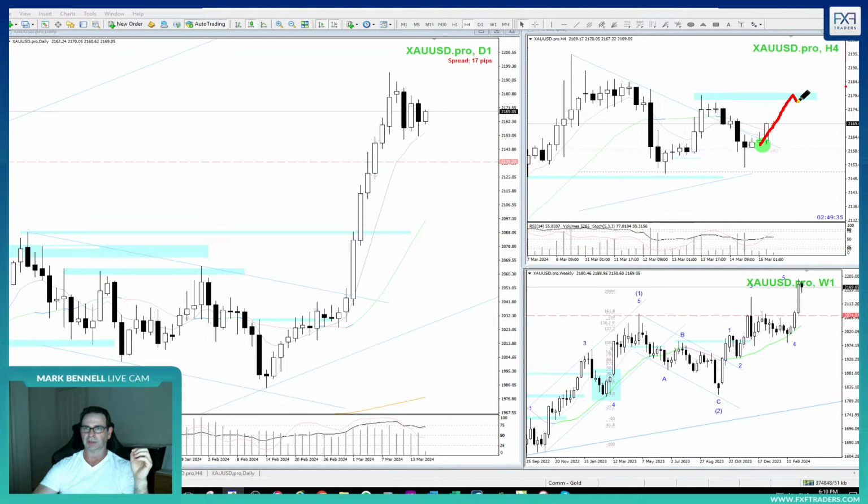Otherwise, my bias is going to be to see what we get in around this area here. All right, so that's B wave, A, B, C. Can't see it, but it's in there. So that's what I'm seeing there. So it's still worth looking for something there. So I'm going to put that on as long. Gold. It's worth keeping your eye on.